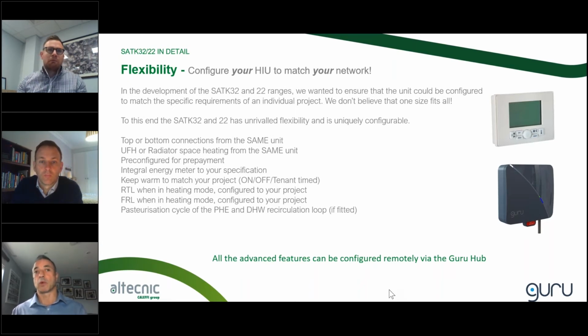The same with the flow rate limitation. We can limit that on the HIU to match the outputs that you need on that particular project. We have the ability for pasteurization. If there's a concern about potential bacterial growth in the HIU, we can automatically set up on the unit a pasteurization cycle that pasteurizes the plate heat exchanger.